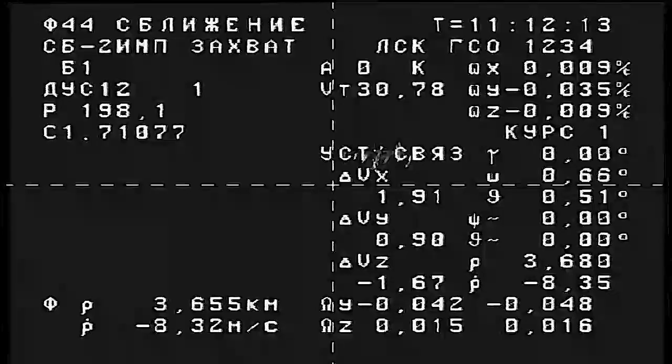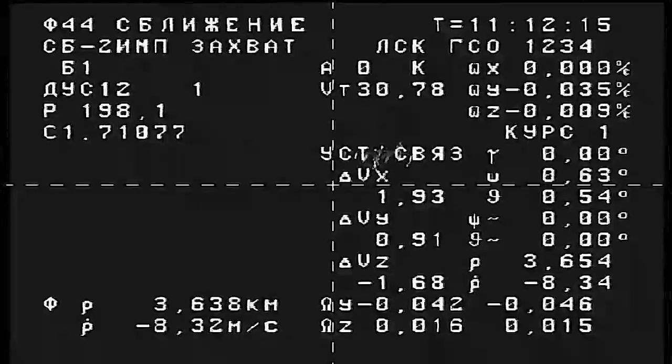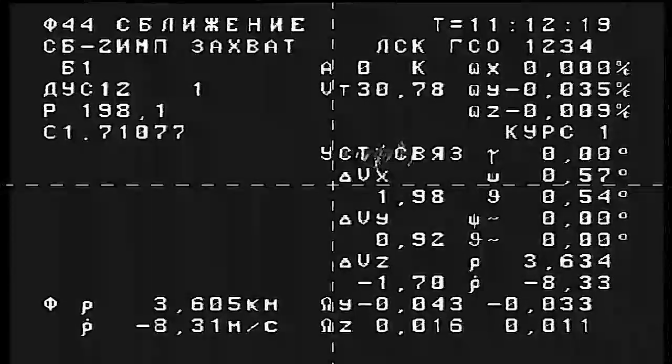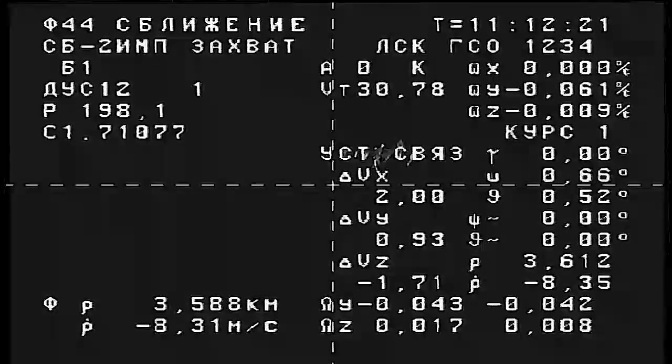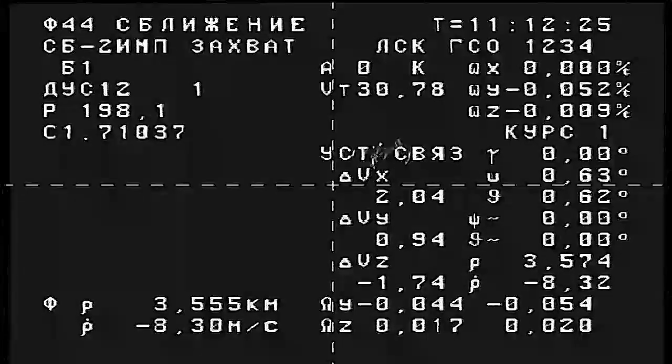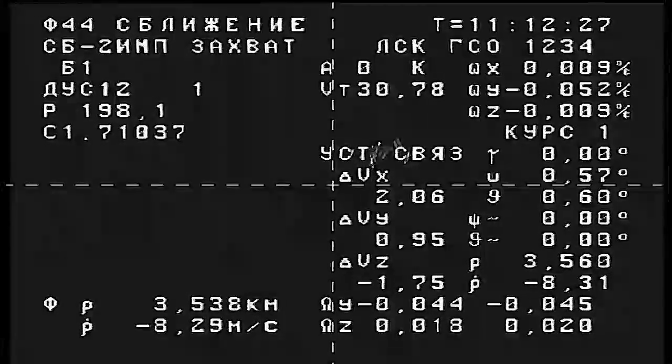Again, all the various rendezvous maneuvers and engine firings have gone as planned to set the Progress up for its automated docking. The Kurs automated rendezvous system on the Progress and its corresponding hardware on the Russian segment of the station have all been activated and checked out.